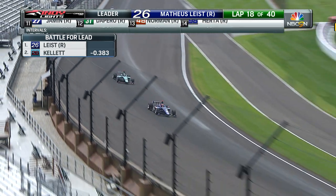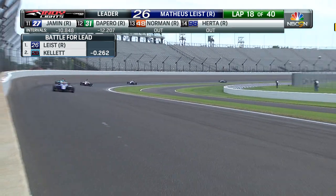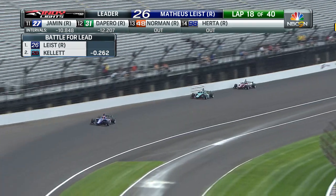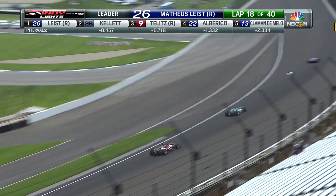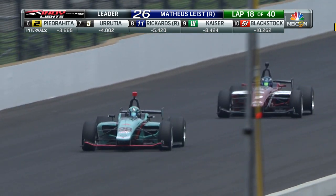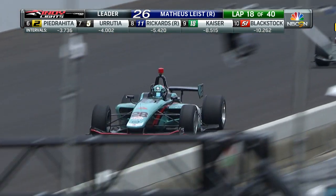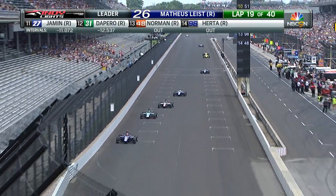Mateus Lay has been by far and away the quickest early on in this race, but now just looking at the cars, the lines that Dalton Kellett's able to take up on the high side show he's got a good car. And Aaron Tielitz as well, right on the gearbox of Dalton. Darren Manning, the former IndyCar driver, has spent a lot of time working with Dalton Kellett, coaching him up, and he's made really good progress as he continues to go through.